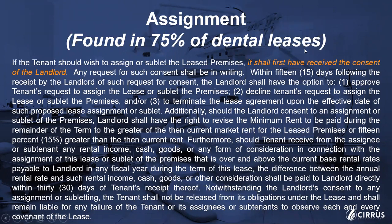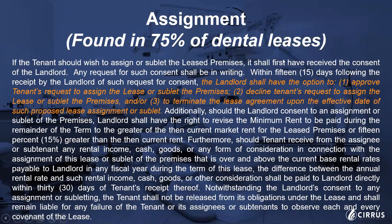Now, the first thing it says is you should receive consent of the landlord, and any request shall be in writing. Now, this is quite common. You are not going to be able to just assign the lease to anybody without first getting permission from the landlord. But if we dig in a little bit more, in this scenario, the landlord has three choices. One, to simply approve the tenant's request to assign or sublet the premises. Two, it can simply decline the request to assign the lease or sublet the premises. And three, can terminate the lease agreement upon the effective date of such proposed lease assignment or sublet.